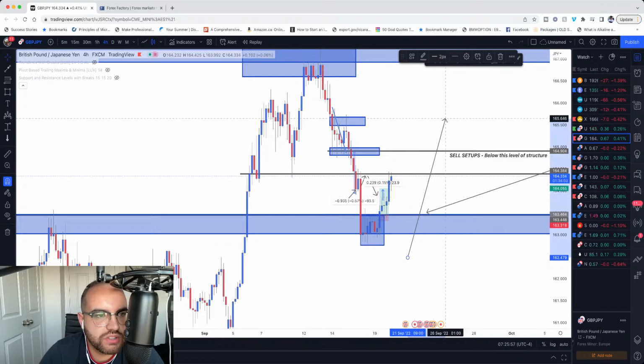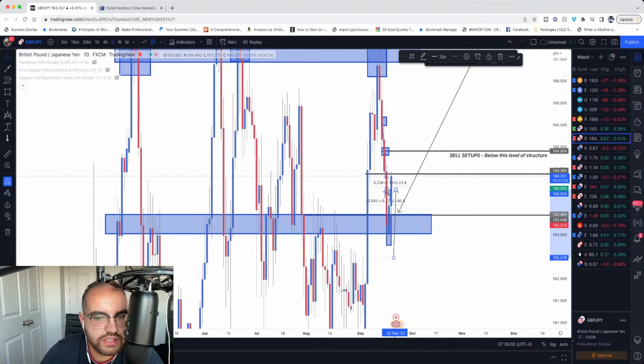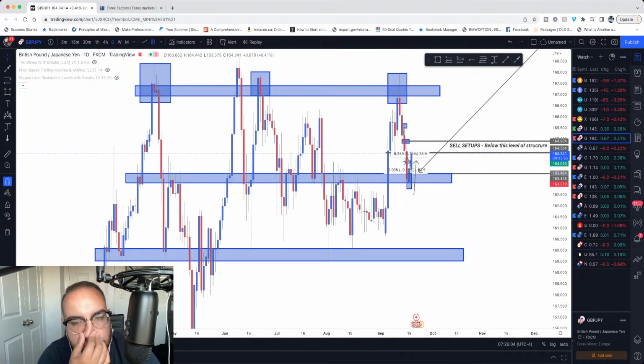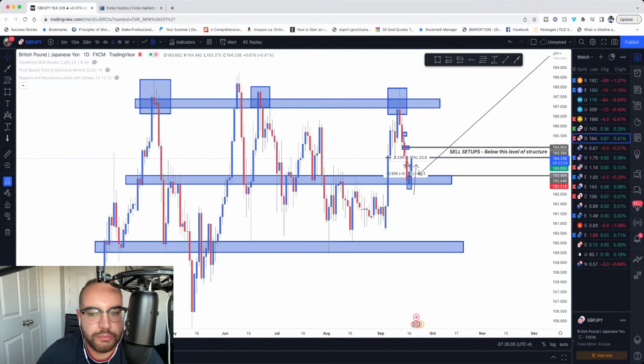Remember, in the bigger picture, if we go up to the daily, we are within a range right now. So this is the middle of the range where price is reacting. Remember, we always want to understand what the market is currently doing, just get an overall idea of the market direction. So this is a good way to look at it once you go on the higher time frame.